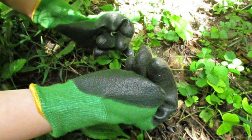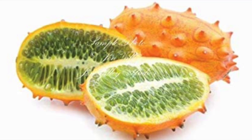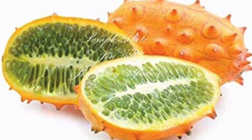In order to get the plants, you will need to put the gloves on in order to not catch any diseases. For the horned melon, you'll want to cut it with the Swiss Army knife to eat the insides.